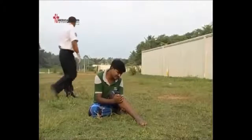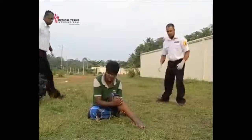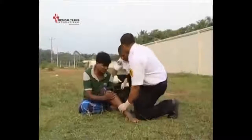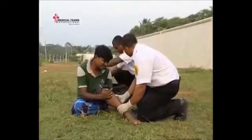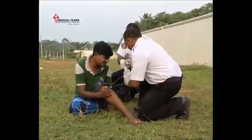In the case of snake bite, make sure the scene is clear and that no snakes are near before treating the patient. Calm the patient if they are anxious. Not all snake bites inject venom into the victim, even if the bite is from a venomous snake. Some bites are considered dry.